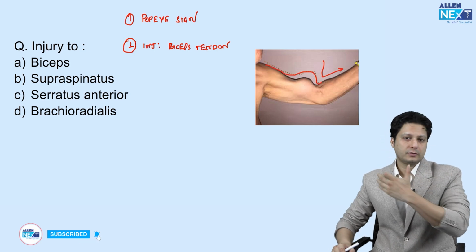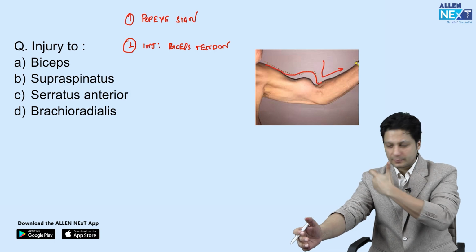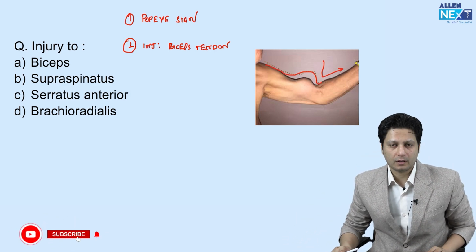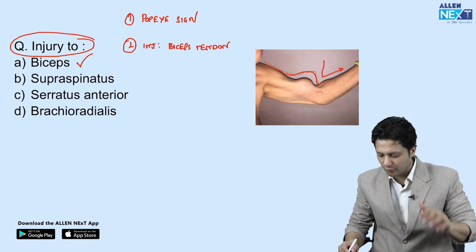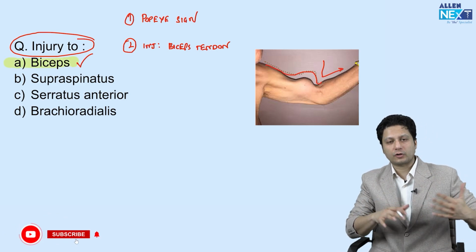It is because the long head of the biceps is ruptured, the tendon of the long head of the biceps is ruptured, and all the biceps is getting accumulated over there in the arm. Alright. So, this kind of question is a straightforward question. There is nothing required in the sort of a background.